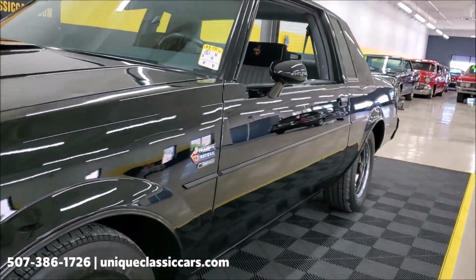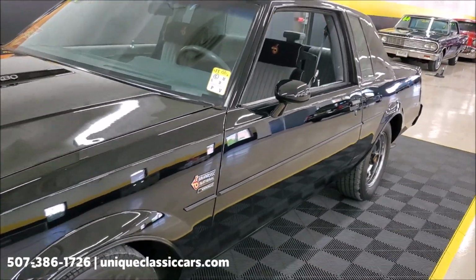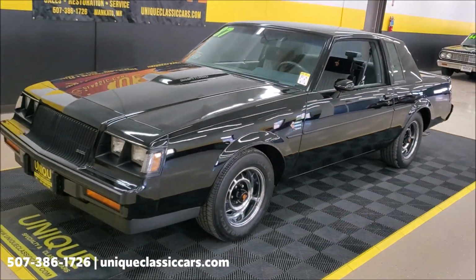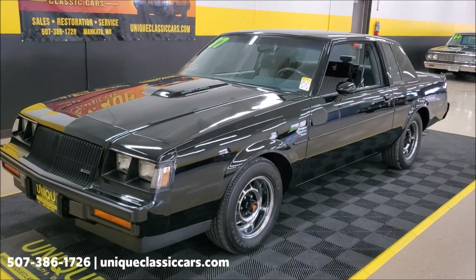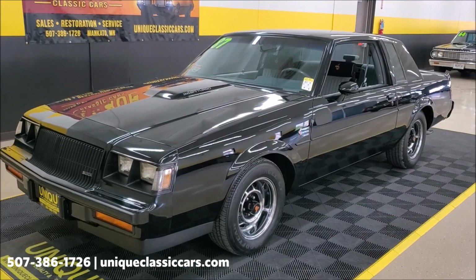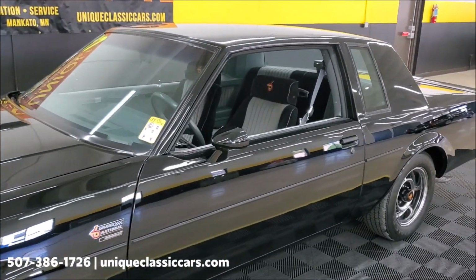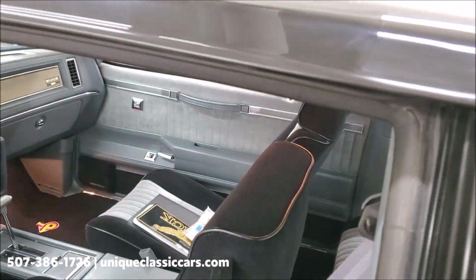But again, you look down the sides of this car. Very, very nice. Now, the previous owner did state that he had the car re-cleared. He did not state it was repainted. He said it was re-cleared. Sounded like, if I'm not mistaken, back in the mid-2000s. So, probably one reason why it looks as good as it does is he kept it protected that way.